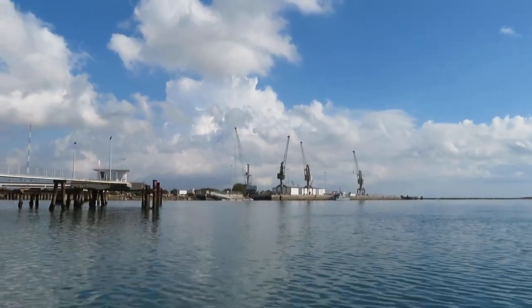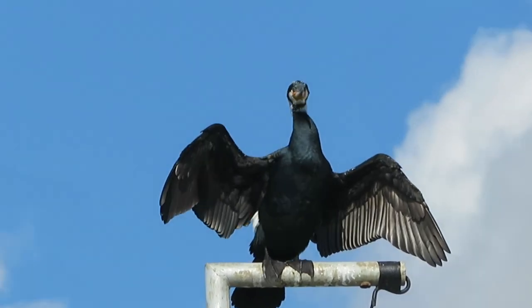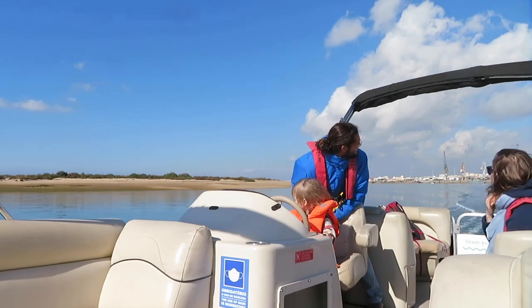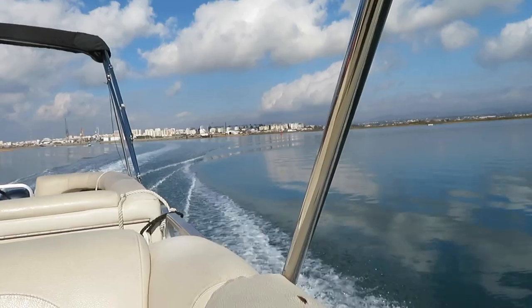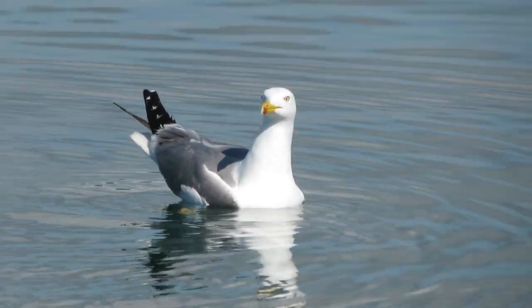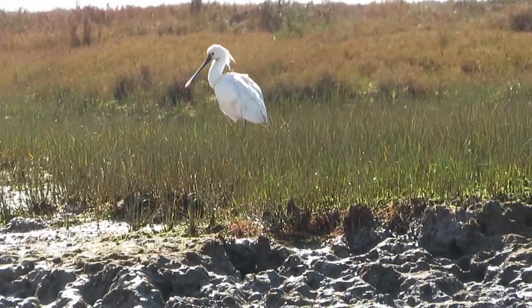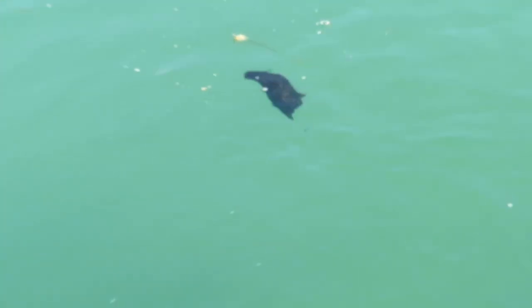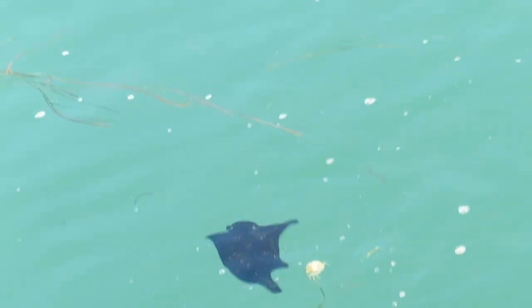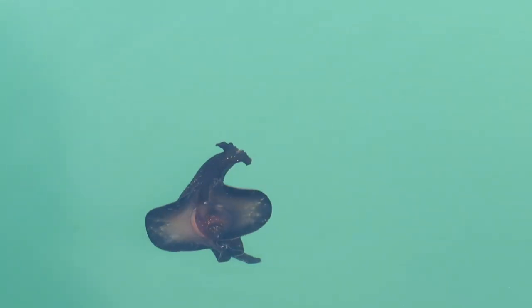Dinosaur. Never seen one before? No? They're kind of alienish. You wanna touch it? No. In Portuguese, lesma do mar. Like slug.